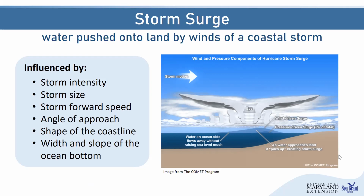But it can also depend on things like how big the storm is, how fast it's moving, and the angle of approach. If it's going onto the shore perpendicularly, that can cause more storm surge than if it's coming at a different angle. Also, some of the characteristics of the shoreline, what it's shaped like, and the slope of the ocean bottom can also contribute to how much storm surge is actually seen.